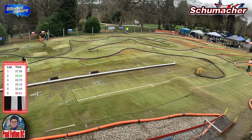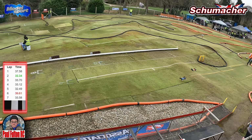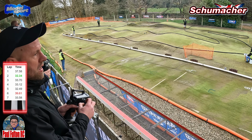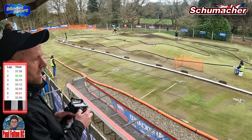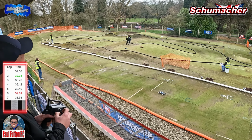Down we go. Still getting it wrong on that corner. Lap 7 is a 33.58. Give it some beans, or got the trajectory wrong. One of the cars knocked me over.